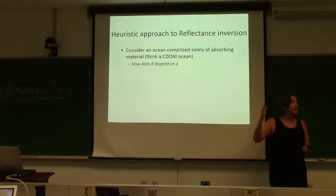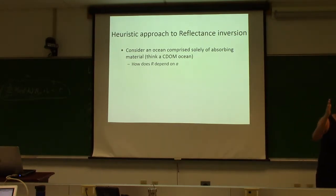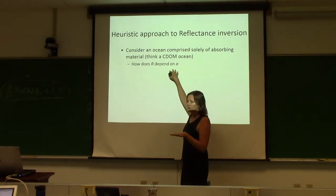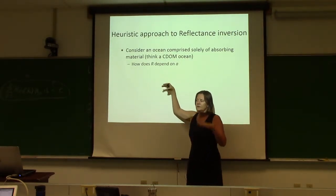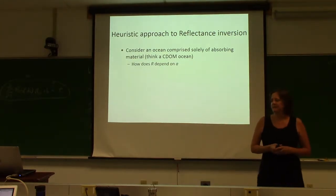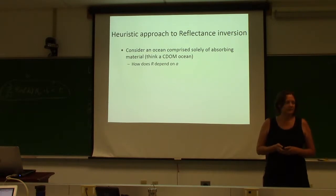It will shift to the red. The ocean will start off blue, and it will shift through the green into the yellow, and ultimately it can shift to the red, depending upon how much CDOM you have. Right? So absorption, if you hold everything else constant, darkens the reflectance, and depending upon the absorption spectrum, changes the color of the reflectance. Okay?